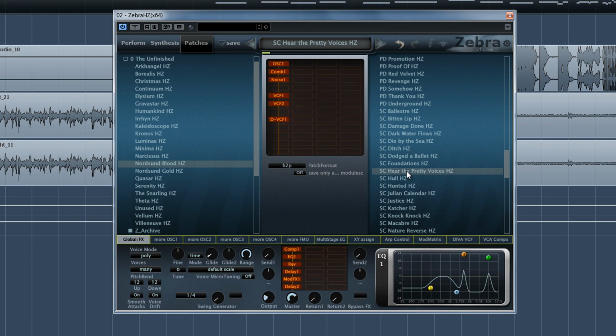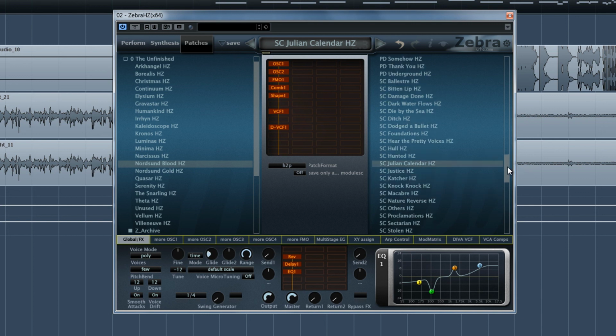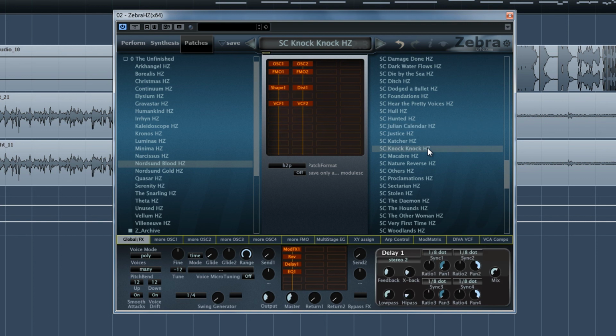What's going on here? Why is that not making a sound? Oh, there we go. This is the bridge sound, this one. Bit of a modular vibe to this one. Lots of bits and pieces coming in and out, which is great because you can just hold down a key and go whee!